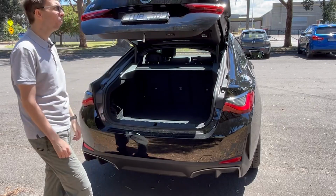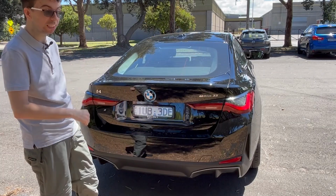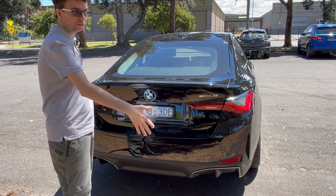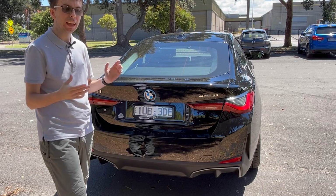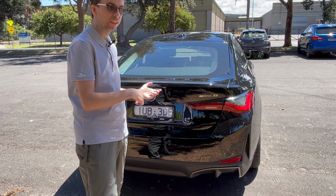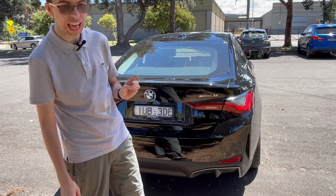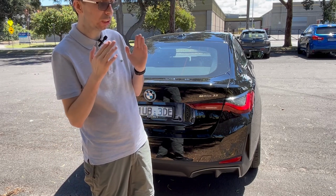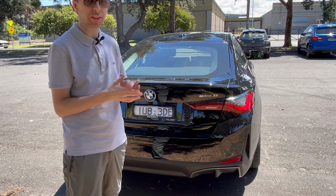The BMW i4 eDrive 35 comes with rear view parking sensors and camera, as well as surround parking sensors front, side, and back, to allow you to gauge how close you are and help you reverse. I must say, never ever solely rely on technology. Always use your head, always use your mirrors, and use what's around you.